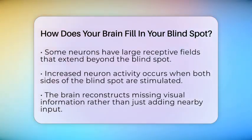The brain does not simply add up the nearby visual input. Instead, it uses a more complex method to predict and fill in the gaps. This means that when an object moves across the blind spot, the brain can complete the image seamlessly. So, even though there is a real anatomical feature that creates a gap, the brain's clever processing ensures that you perceive a continuous visual experience.